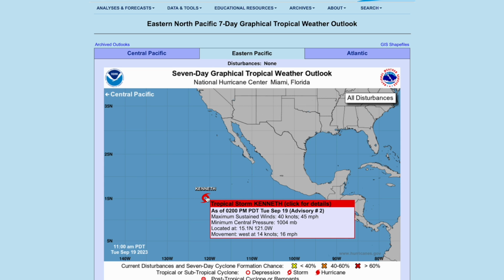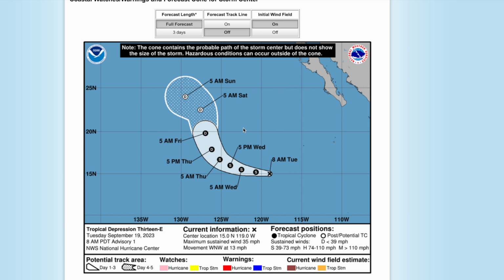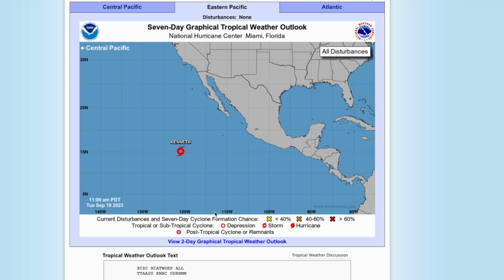We have Tropical Storm Kenneth, which literally like 5 minutes ago before I started recording this video was just a tropical depression, but now we have Tropical Storm Kenneth out here. Anyway, Tropical Storm Kenneth here is not expected to make landfall anywhere. It's supposed to sit out here as a tropical storm for a while, and then going into the weekend, we will just have a tropical depression by that point, and then next week this thing will be gone, so that's nice. Now we don't have to worry about this at all.